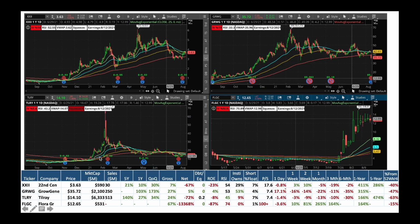And then we've got Tilray here. It's a meme stock. Sometimes it catches fire, as you can see here, then dropped off. Now it's kind of marking time, as you can see here. Nice sales growth. I like Tilray's sales growth here. Nice sales growth, and RSI is 45. I would buy and hold this company.